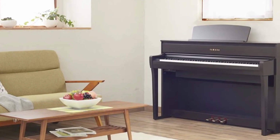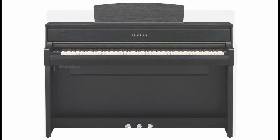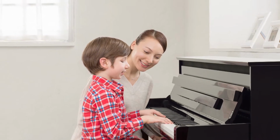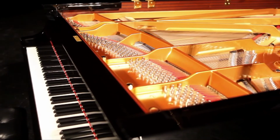We start with the CLP-685's beautiful appearance, which was inspired by Yamaha's acoustic upright piano cabinetry. As you can see, this piano is stunning and it's sure to complement the decor of any room. It's available in these finishes: polished ebony, black, and polished white. When looking at all of the CLP models, the first thing you're going to notice when looking at this model is that there's more height in the body of the cabinet, making it look more like a traditional upright acoustic piano. What's more, there's the addition of the soft close fallboard, which is a wonderful feature found on Yamaha acoustic pianos.